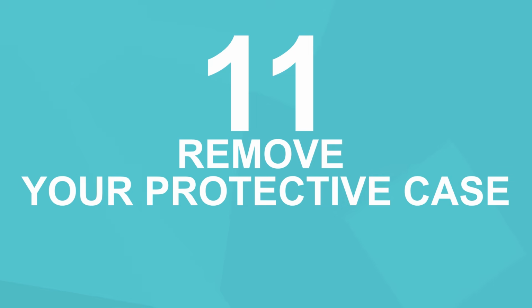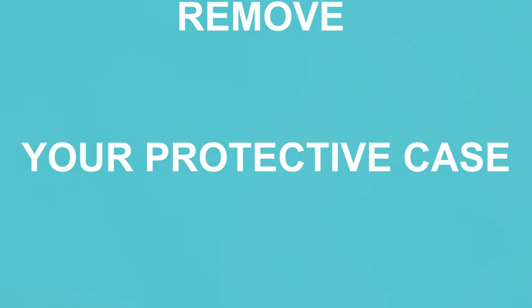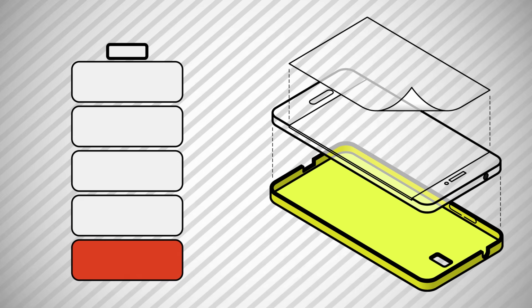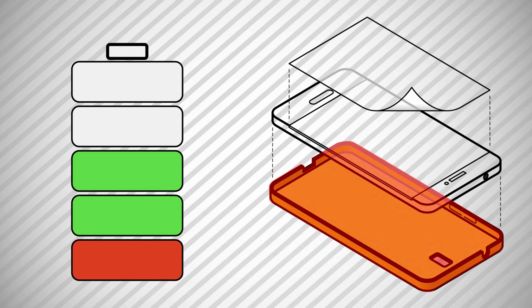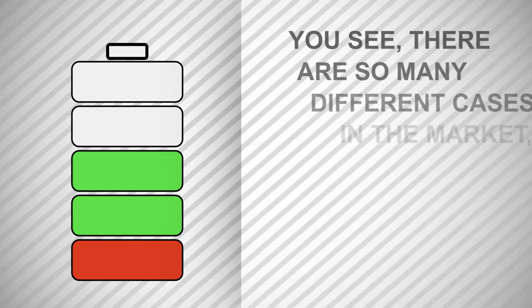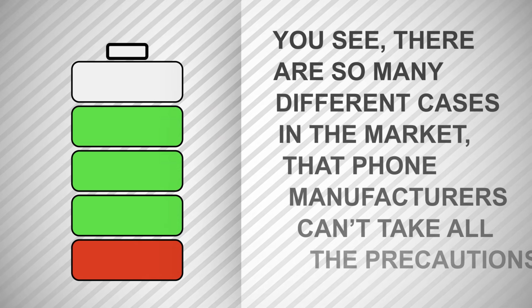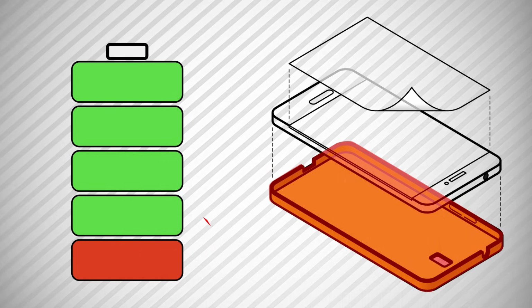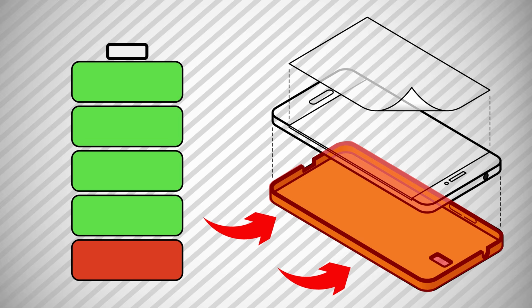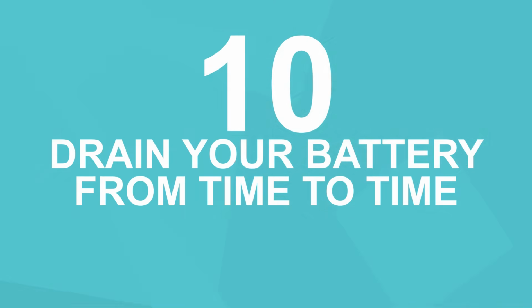Number 11. Remove your protective case. If your smartphone has a bulky protective case, it might cause the device and its battery to overheat during a lengthy recharging session. You see, there are so many different cases in the market that phone manufacturers can't take all the precautions. So, if you are using an uncertified protective case, you should always remove it when you need to charge the battery.